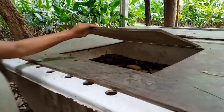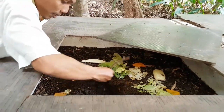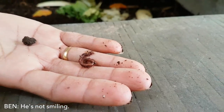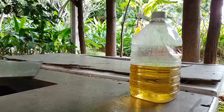They even have worm farms. It's 2,000 baht per kilo for the earthworms. Oh, for the earthworms. Huh. Hello. Yeah. We use their pee for fertilizer. Oh, this is warm pee? Yes. Do you want a drink? It's really good for you.